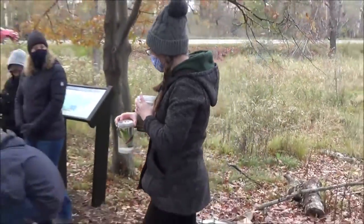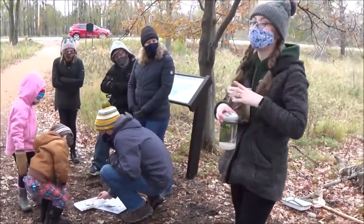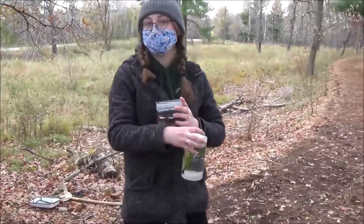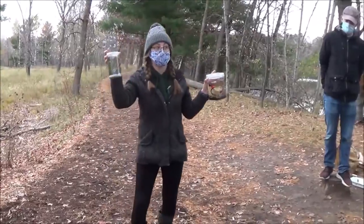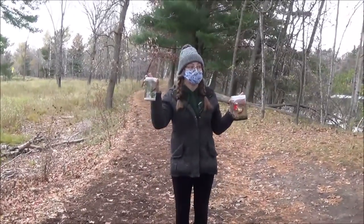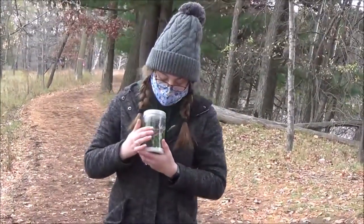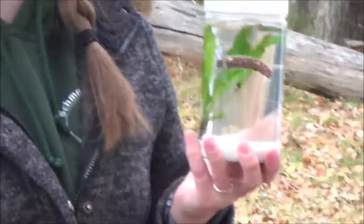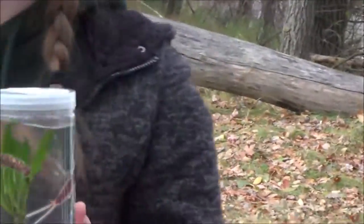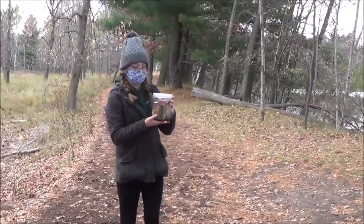Are we all listening up? I know there's live critters, and we will put them back at the end. But yes, this is our bad water quality and our good. Our good water quality organisms you might find include our caddisfly and the mayfly. So we found both of those, right? So I'm presuming we might be leaning towards good water quality in Lake Jonas.